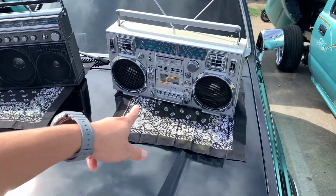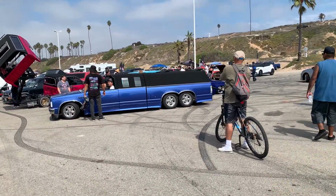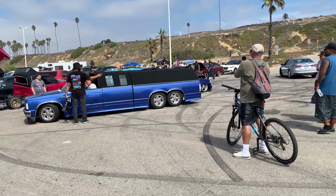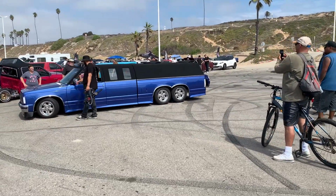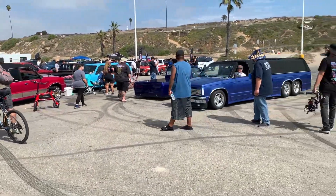Magnavox, Lasonic. Dang, check out this freaking six-wheeled truck right here. This thing is insane. It's got six wheels. A lot of Nissan hard bodies out here.